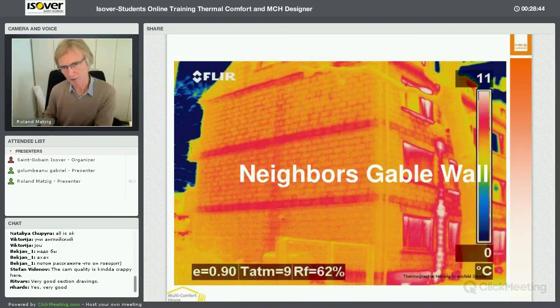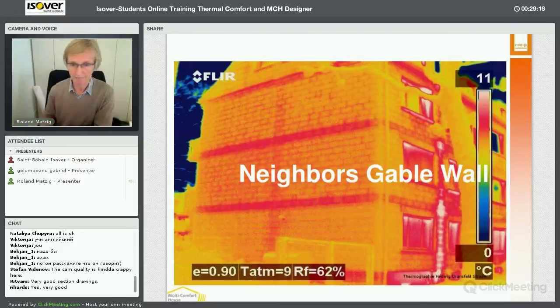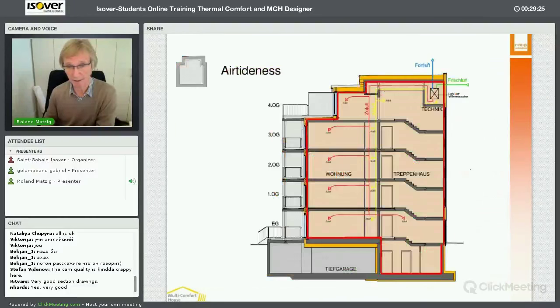But compared to the neighbor's wall, this wall is the same time, same area, just turned around 180 degrees, and you see this house is losing a lot of energy. It's all yellow and even red and warm white areas, which means 11 degrees. And go back to the picture. Even our weak points here are down by let's say 7-8 degrees only. So we have completely different energy losses than the neighbors.